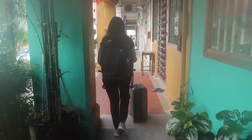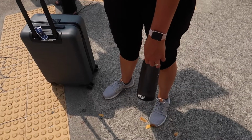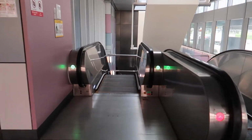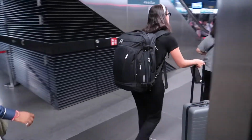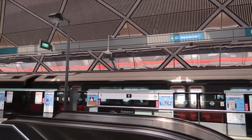It's gonna be a steamy walk to the airport. Jess is trying a new style. Turns out the jumpsuit was a bad idea today. We just missed a train, so now we've got an 11-minute wait for the next one.